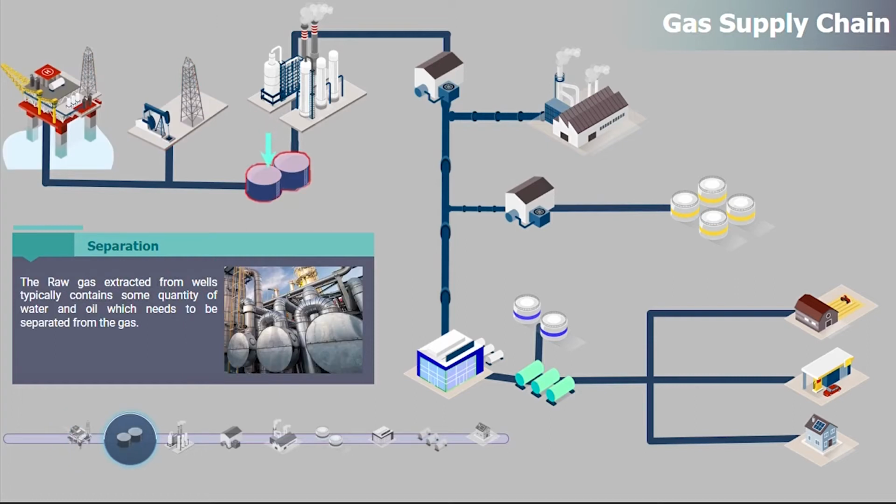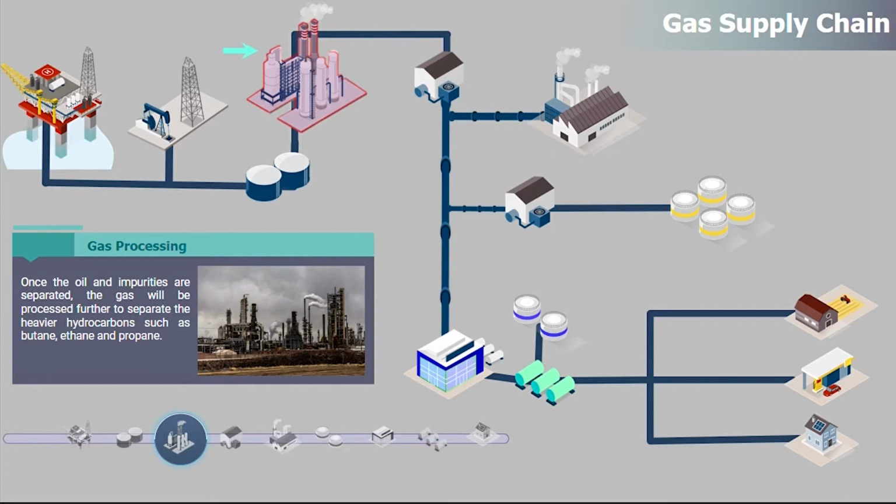The raw gas extracted from wells typically contains quantities of water and oil in the case of an associated gas. Before the gas is processed, water and oil need to be separated from the gas. Once the oil and impurities are separated, the gas will be processed further to separate the heavier hydrocarbons such as butane, ethane, and propane. Most of these byproducts are reprocessed and sent to market for other uses.